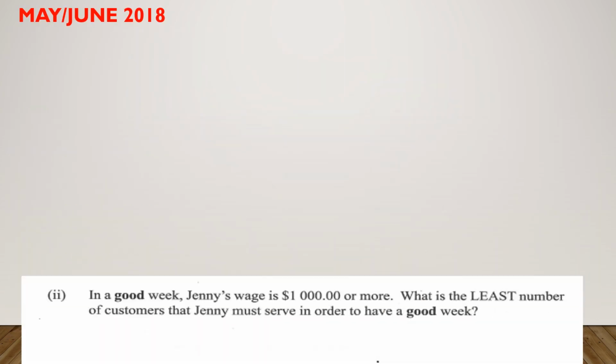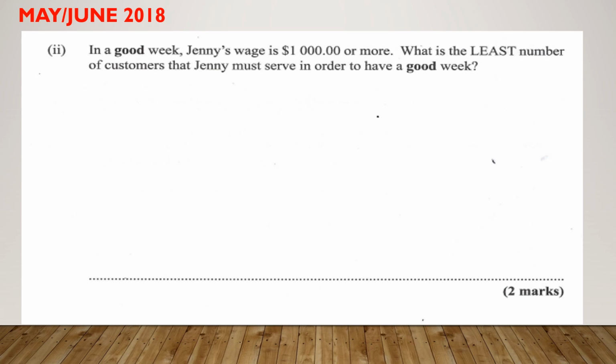So we're continuing with part 2 of the question. In a good week, Jenny's wage is $1,000 or more. What is the least number of customers that Jenny must serve in order to have a good week? All right, so first we have here, if wage is $1,000 or more.